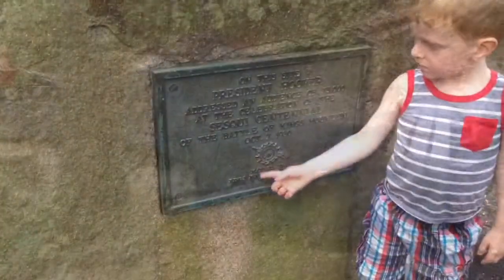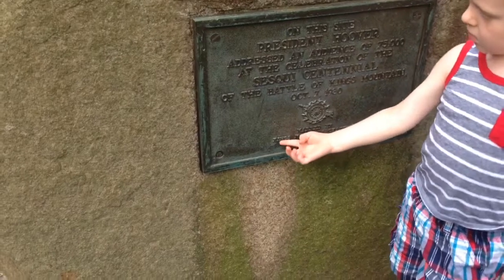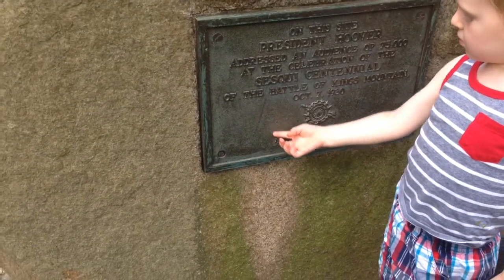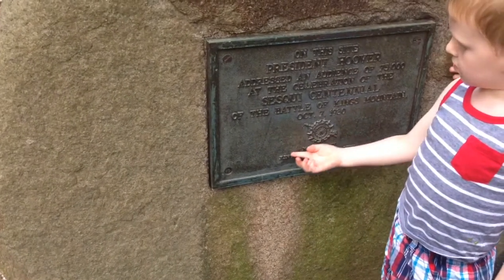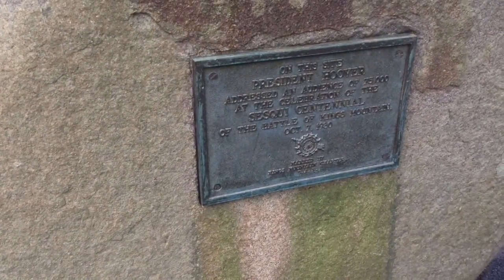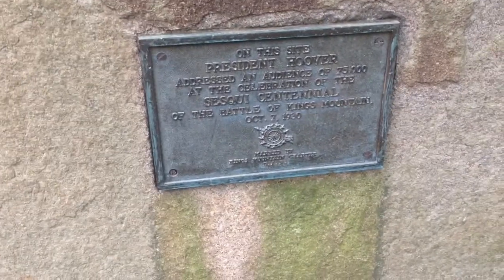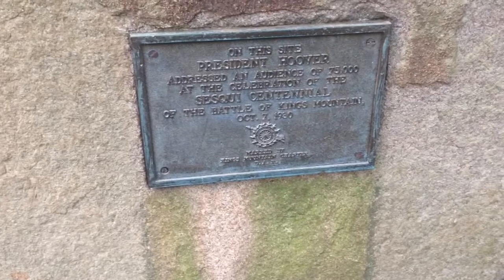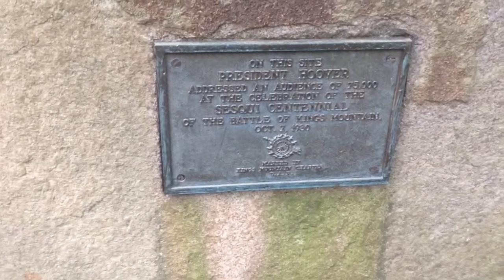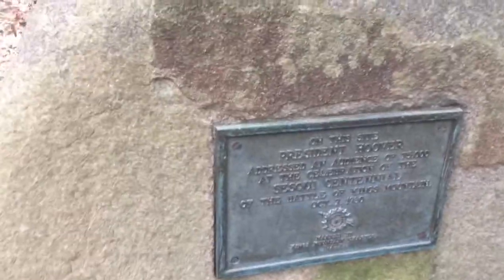That's pretty neat. So this is the President Hoover monument here, when the park was dedicated, I guess. Or at least this was put up by President Hoover to show off the park here. So he addressed an audience of 75,000 at the celebration of the sesquicentennial of the Battle of Kings Mountain, October 7, 1930. So pretty cool. What do you think? Yeah, pretty cool. It's a big rock. That's what you think.